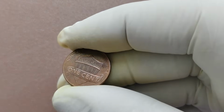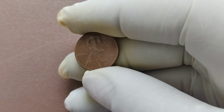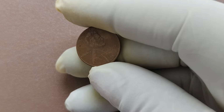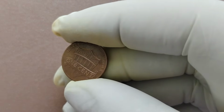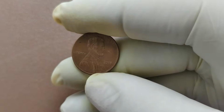Coin collecting isn't just about owning rare pieces, it's about the thrill of discovery, the appreciation of craftsmanship, and the joy of preserving history, even in something as small as a 1-cent coin. Every penny tells a story, and the 2018 no-mint mark Lincoln penny story is still being written as more examples are found, graded, and sold.